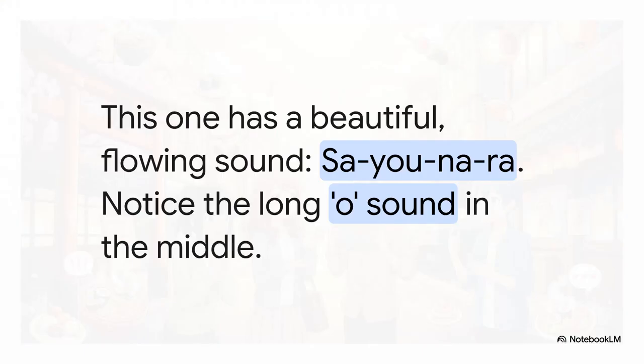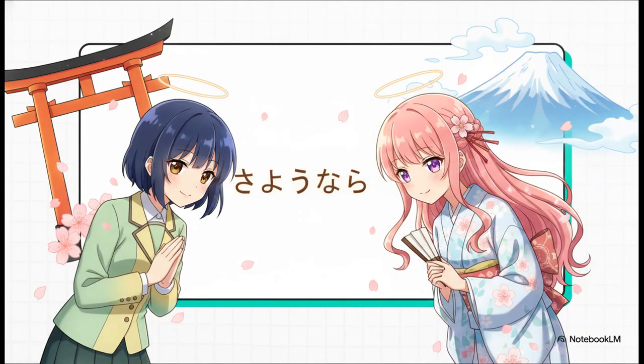This one has a really nice flowing sound to it. Let's just break it down one last time. Sa, you, na, ra. Make sure you get that nice long O sound in the U. Let's say it one more time. Sayonara. So you see, this goodbye is the perfect bookend to the konnichiwa that we started with. You open the conversation with a hello, and you've closed it with a clear, respectful farewell. The whole conversation now feels complete, you know?